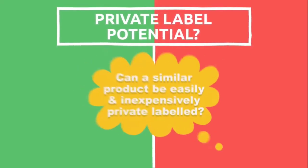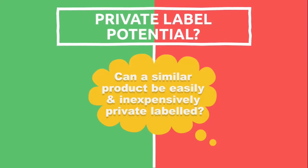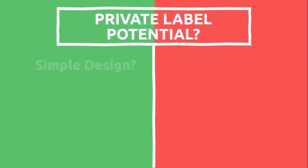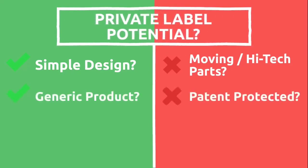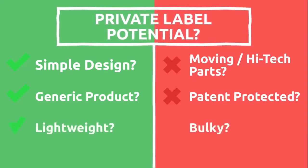This is really a common sense step where you ask yourself, can a similar product be easily and inexpensively private labeled? Is it a complex design that has taken years of research and development to produce? Does it have lots of moving or high-tech parts? Is it protected by a patent? Items that are not suitable should be pretty obvious. For example, an Apple iPhone. And you can always order a sample unit and see if there are any patent marks or symbols on the packaging. Another common sense thing to consider is whether it's heavy or bulky, in which case shipping costs may be prohibitive and eat away too much of your margins.